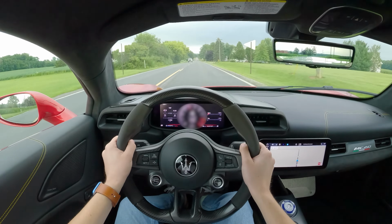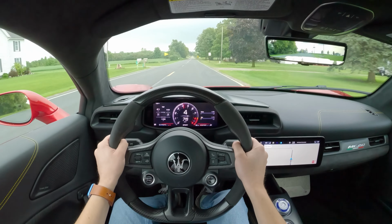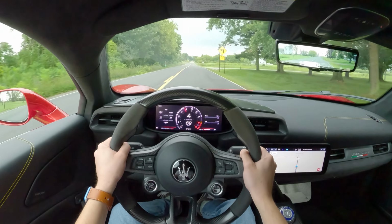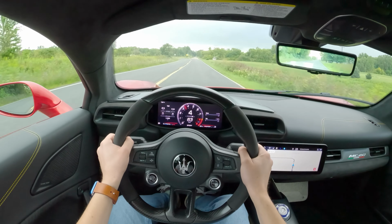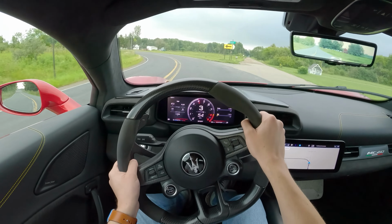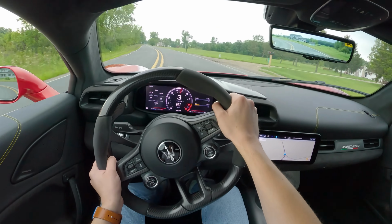Front end turn in, quite nice, telepathic. However, the brake pedal, sketchy. It's wooden, but not in a good way. You really have to get into that brake pedal for it to do anything.